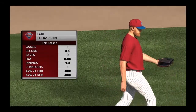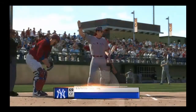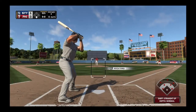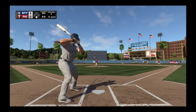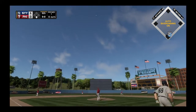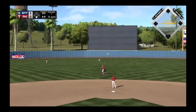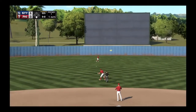Jake Thompson gets the call to pitch here, and he'll try to sort this mess out. He's going to try to at least eat a couple of innings for his guys. Digging in once again, Eddie Gunn. Already two for two. He'll look to add on right here. Yeah, that last at bat, Matty, he turned that fastball around. He didn't hit it a country mile, but hey, listen, a home run is a home run. Pereira is there, and he has it for the first out.